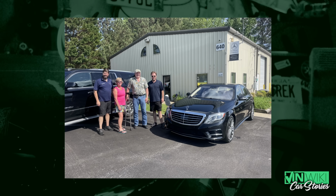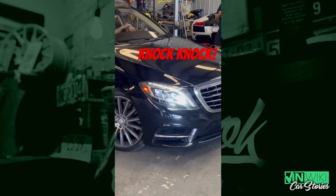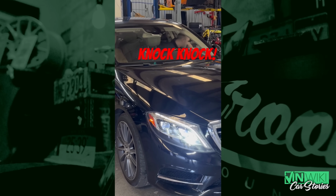The obvious problem was the noise it was making. It was knocking like someone's coming to say hello at your front door. But the car had no idea. It drove perfectly fine, not a light on the dash. So we get to investigating it.